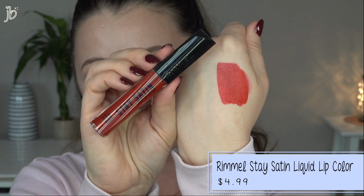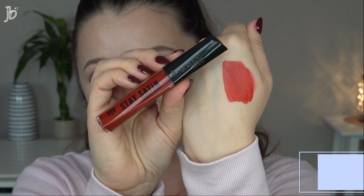The Rimmel Stay Satin Liquid Lip Color. Again, it's not quite as drying as other matte liquid lips. It's kind of in between. It keeps that more satin-y look. But I do notice that it can be harder to get off at the end of the day. Now that could be partly because of this red color. Again, I would love to try this in a more neutral color. If you have one that you really like in this line, please let me know. Because that could be one I could see myself using more often. Because I thought the formula was nice, but I'd rather just grab a red lipstick. You know what I mean?